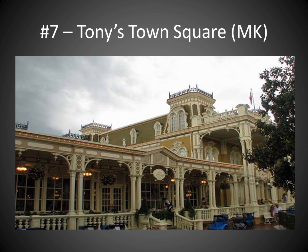Our number 7 is Tony's Town Square Restaurant at Disney's Magic Kingdom. Some folks may ask, why is Tony's Town Square? When you first walk into the park, it's off to the right-hand side. It's by the guest relations area when you first come to the entrance of the park. But it's a fantastic atmosphere. They have really good food, but if you can dine on the outside, and especially dine on the outside during a pristine time, the atmosphere is absolutely to die for.